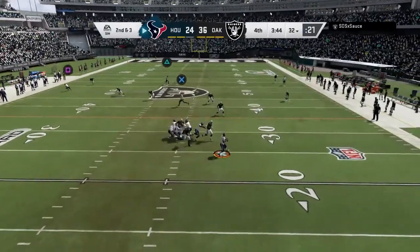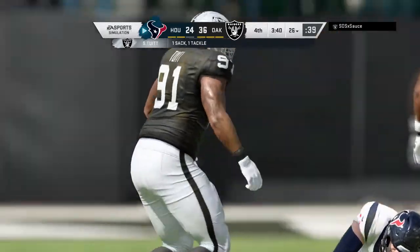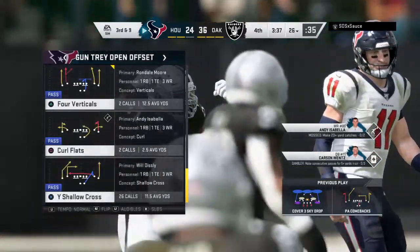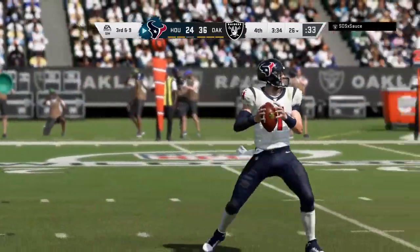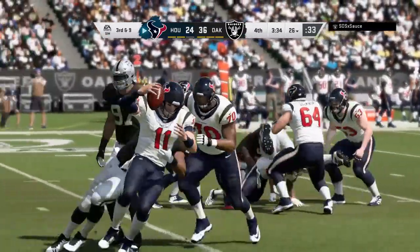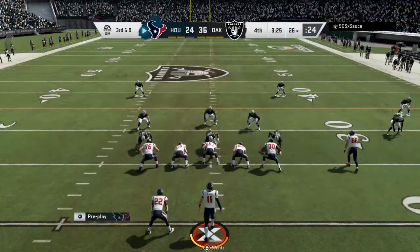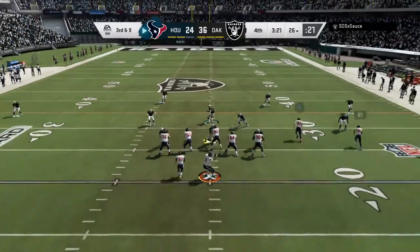Wentz going to throw. And down he goes. They bring down Wentz on the sack. Stephon Tuitt, the former Notre Dame man, just would not be denied. That's a loss of 7. The Texans on 3rd down. They've hit 2 for 4 thus far. This is 3rd and 9.